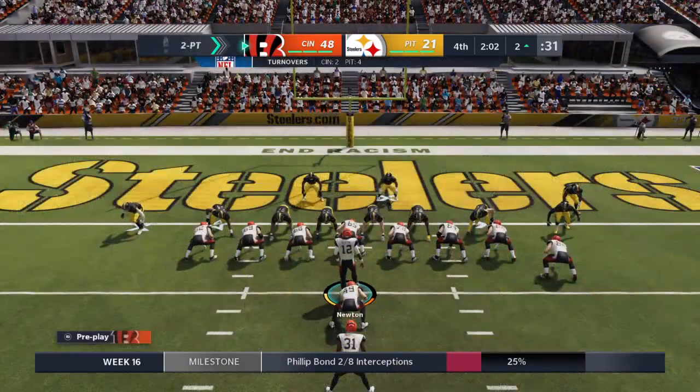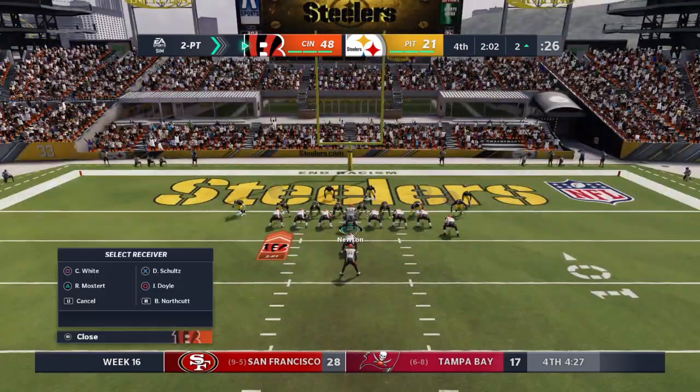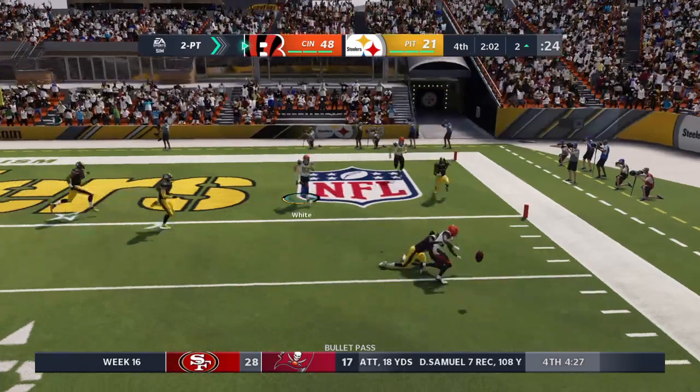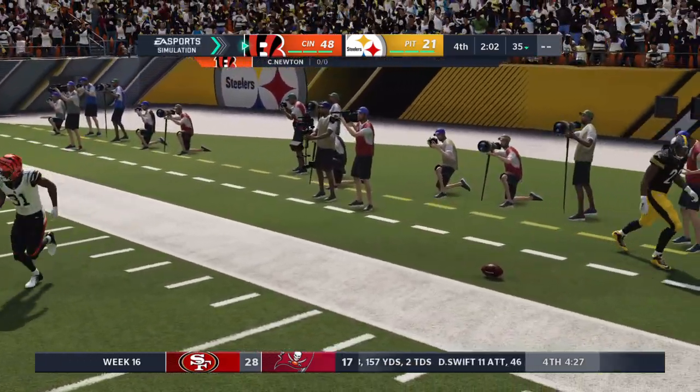And now the offense for the Bengals being called back out as they'll try to add on two more. Now it's the backup, Newton. And they don't get it. They tried for the two-point conversion there, but unsuccessful.